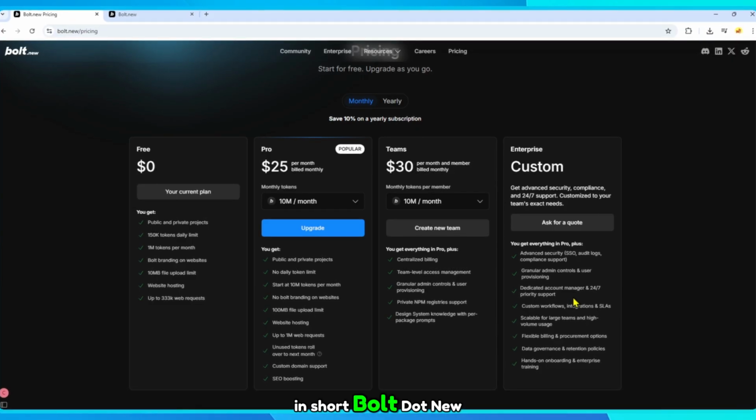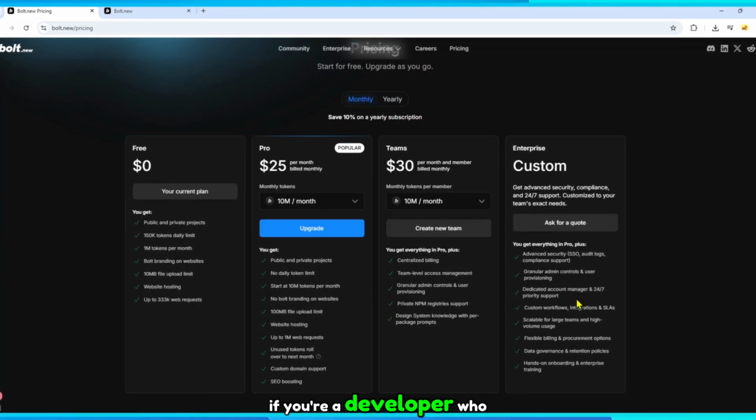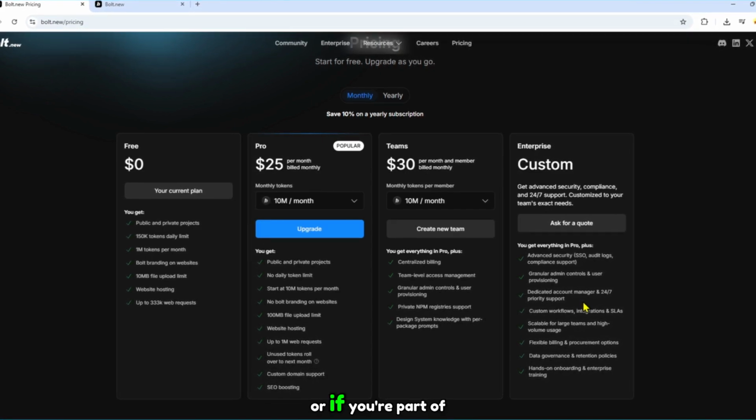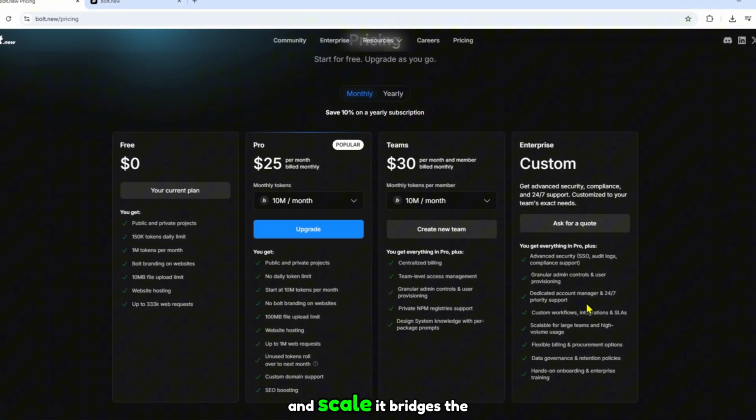In short, Bolt.new is ideal if you're a developer who wants AI to speed up coding while still keeping full control, or if you're part of a team that needs collaboration and scale.